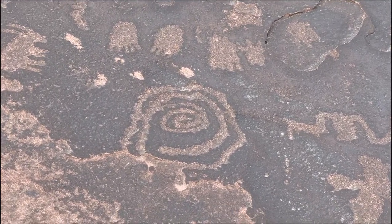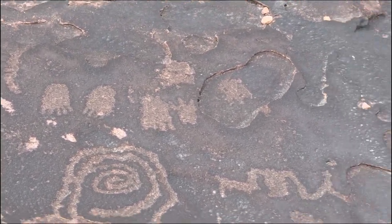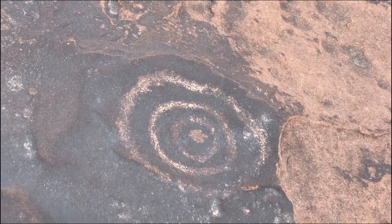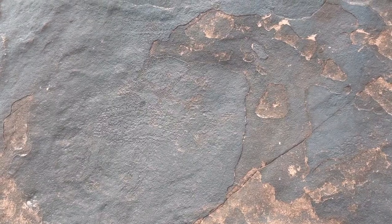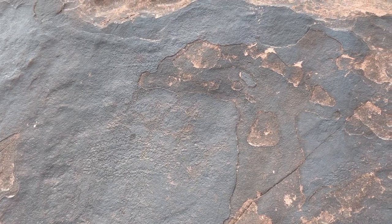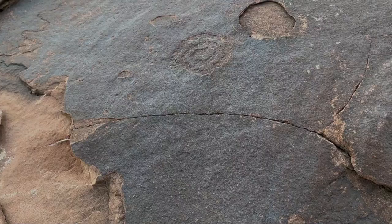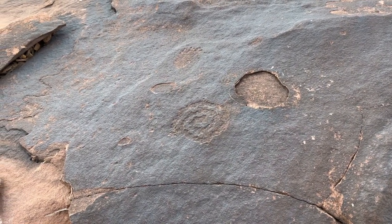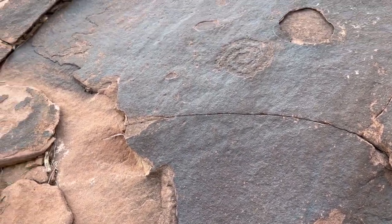Look at this spiral here in the feet. These concentric circles. And more here. And here's another one that's really, really old. The patina is as dark in the glyph as it is in the rest of the rock. And here's that other circle I was looking at from the top that I couldn't quite see. But you can see how this rock is so fragile.